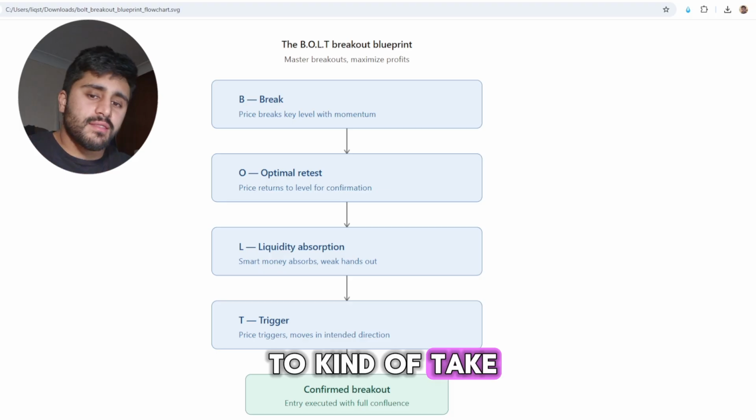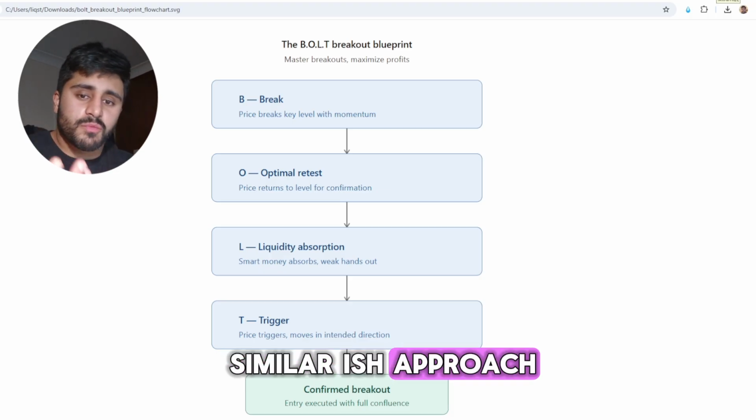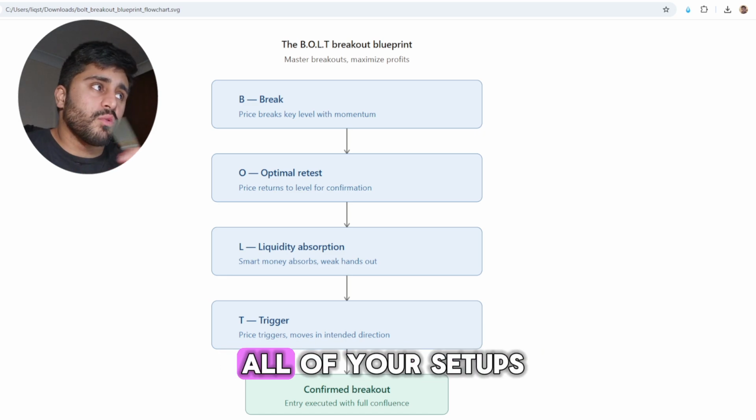And I want you to take this and maybe adjust it, make it your own, try and use a similar-ish approach, but definitely have a 4-step system or a 3-step system or a 5-step system that you can use to grade all of your setups.